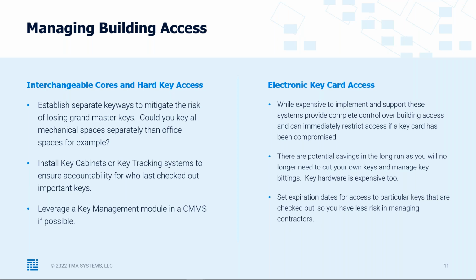And then we have the electronic key card access. So this is obviously a preferable way to go for a number of reasons. But in my experience, we saw some price tags to do electronic key cards on an entire higher ed campus, for example, and those price tags are pretty extensive. So that can be difficult to get some of these things implemented.